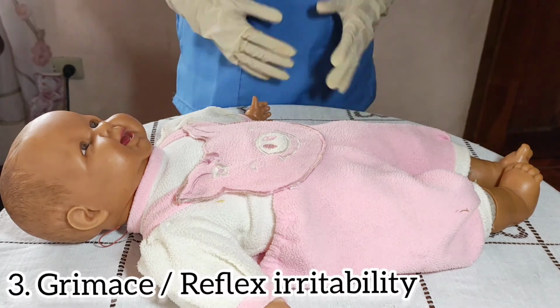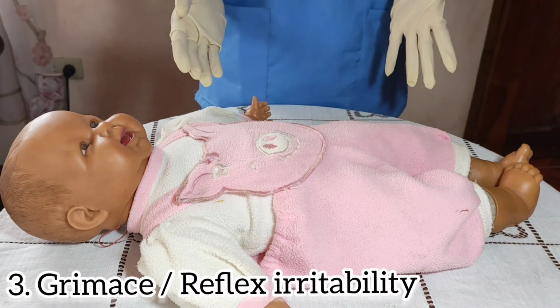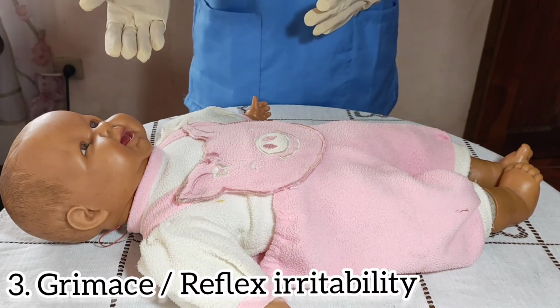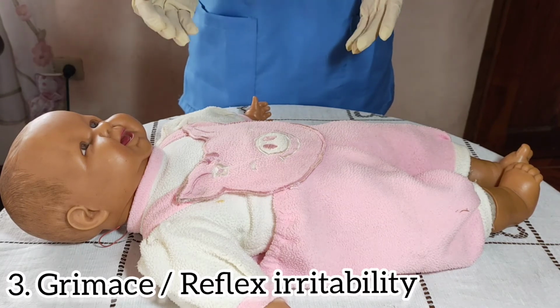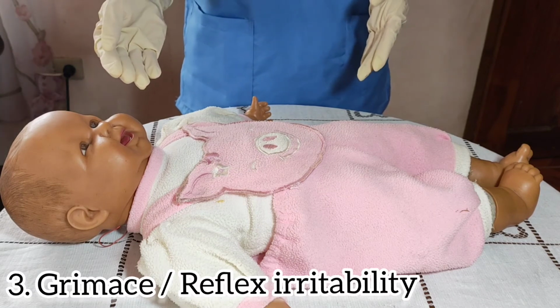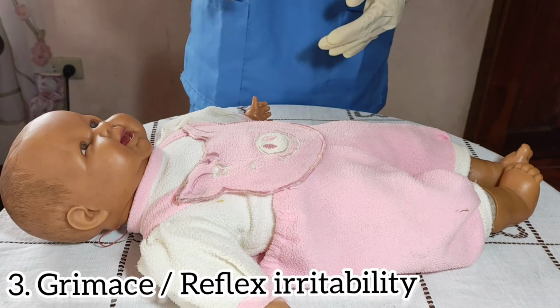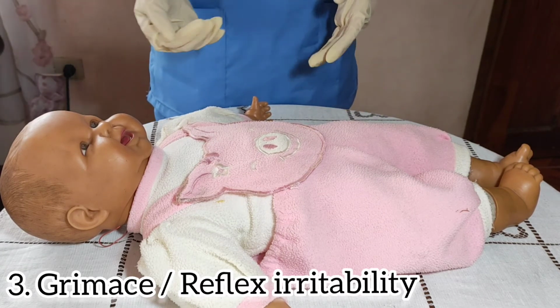Okay, now let's check the grimace or the reflex irritability of the baby. Reflex irritability refers to the response of the newborn to some form of stimulation, like suctioning the mouth and the nose of the baby. Suctioning the mouth and the nose will clear the airway and at the same time elicit responses like sneezing, coughing, and facial grimace.